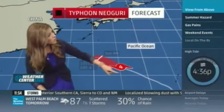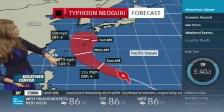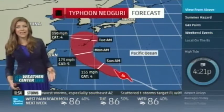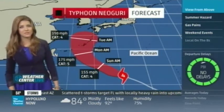Okinawa is going to be in the path of this storm, equivalent right now to a Category 4 hurricane as it moves through the West Pac. And we're going to see it possibly strengthen to 175 miles an hour, the equivalent of a Category 5 hurricane, before making landfall on some of these islands. So something that we're going to watch very closely, Kyla.